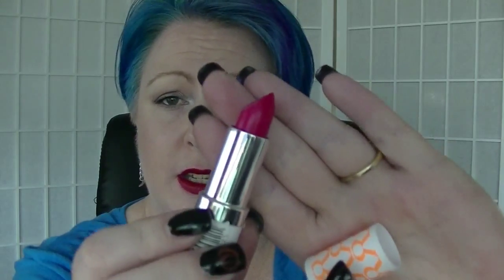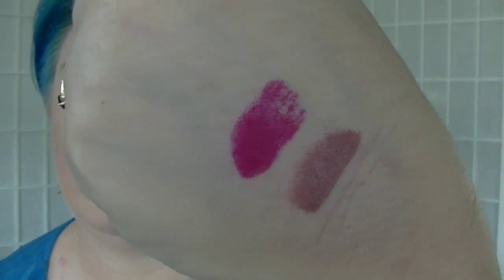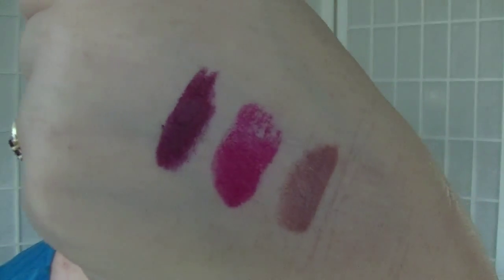The second one is called the Governor. It is a pink. Love that colour, absolutely gorgeous. And the third one is called Gypsy, which apparently is very, very popular. No doubt, because it is a plummy kind of colour. You'll notice from the lipsticks I chose on this day that I really like that colour. Go figure.